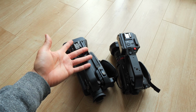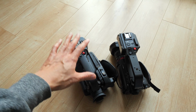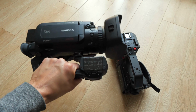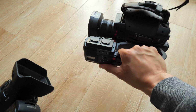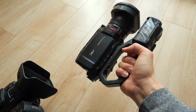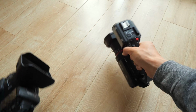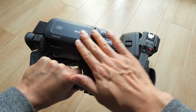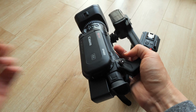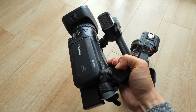Number 4, the Canon recently had a firmware update, and you can now shoot Canon C-Log3 on the Canon. You cannot do any log on the CX10 currently. I'm hoping they release a firmware update where you can have a V-Log-L, but right now you can't. But on the Canon, you have C-Log3. It's 8-bit and not 10-bit, but you get log. That gives you more dynamic range when you properly expose.